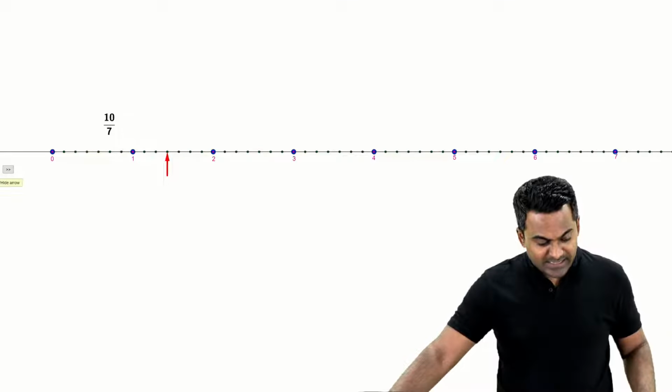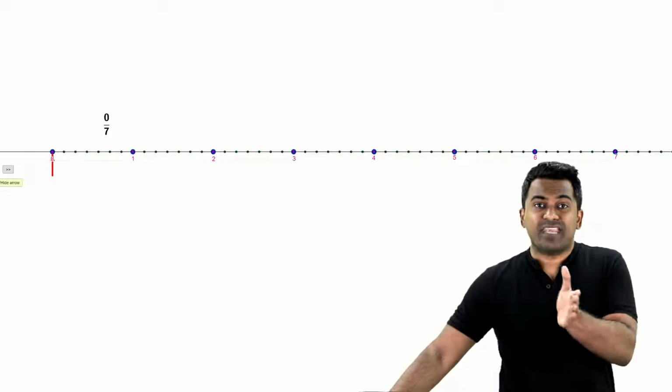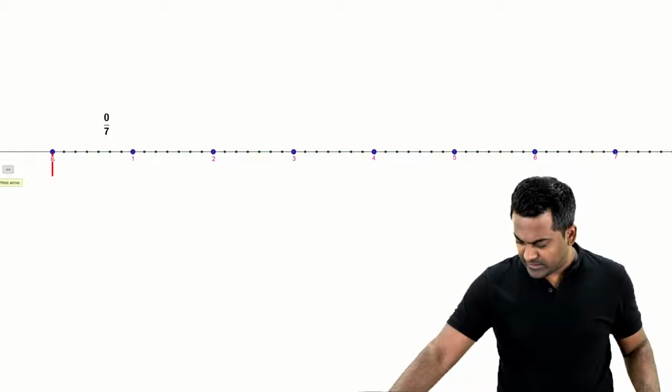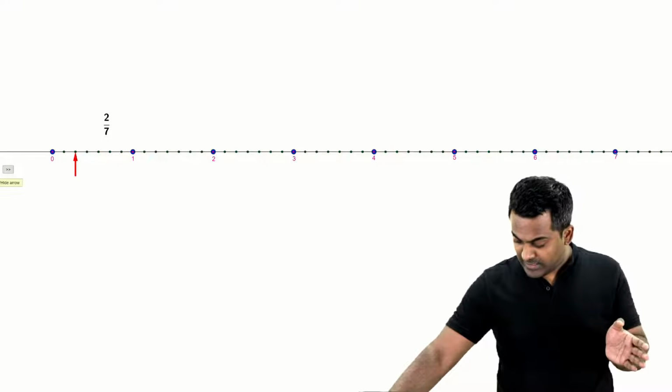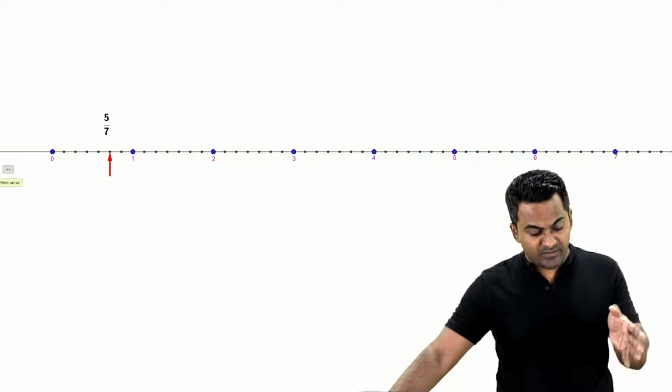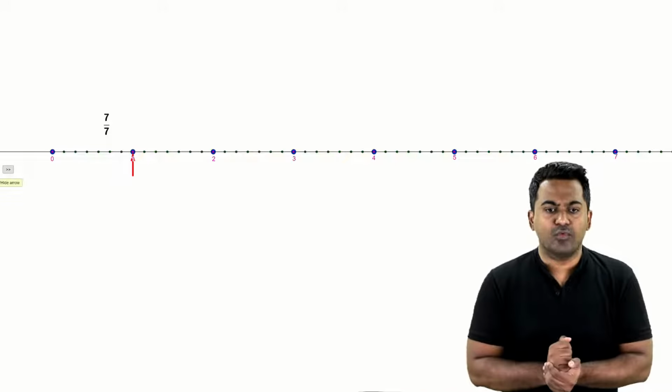If the denominator is 7, you will divide 1 unit into 7 equal parts. And then it moves on like this: 0 by 7, then 1 by 7, 2 by 7, 3 by 7, 4 by 7, 5 by 7, 6 by 7, 7 by 7. This is how it is going to move on.